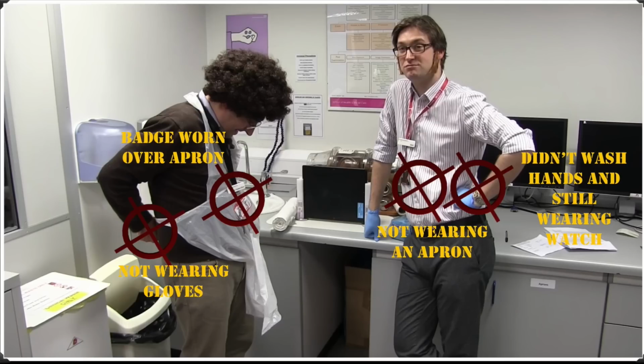If we turn our attention to Doyle, he's not wearing gloves, he's just wearing an apron. In addition, Doyle is wearing his ID badge over the apron. This means that the ID badge is at risk of becoming cross-contaminated with MRSA or any other kind of infection that the patient may have.